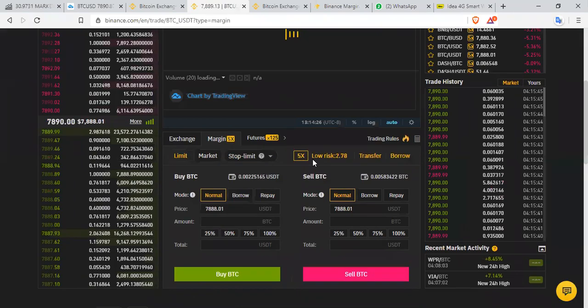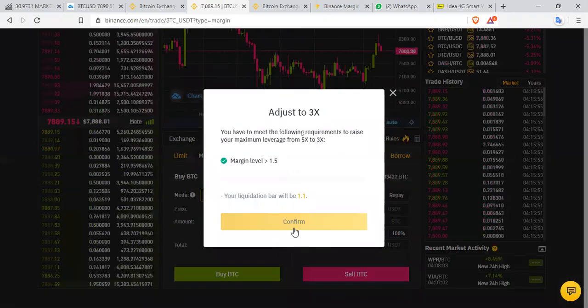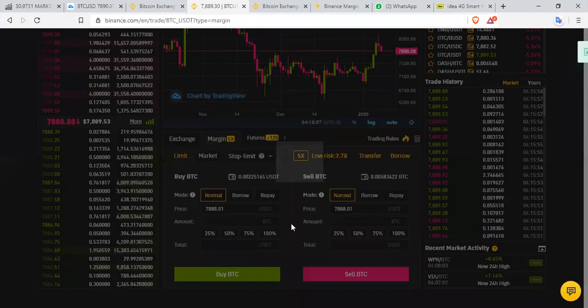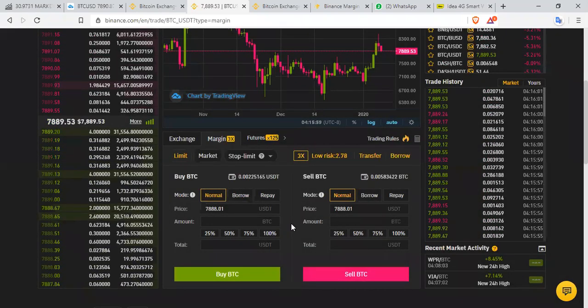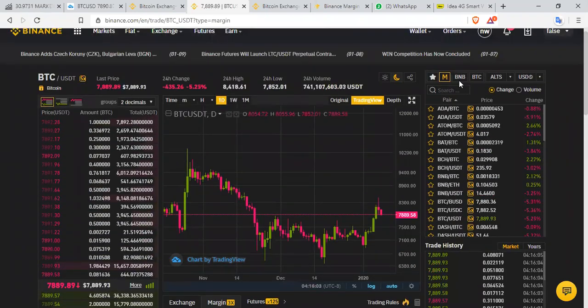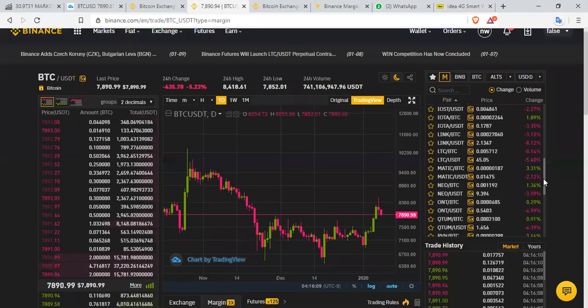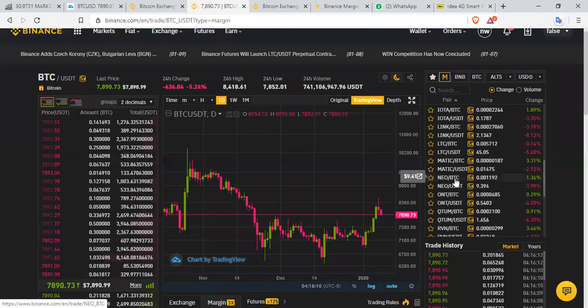It's still loading. So you click on this place, confirm this. So all this, they are always fluctuating every 1 hour. So they change. Let me go back to new.